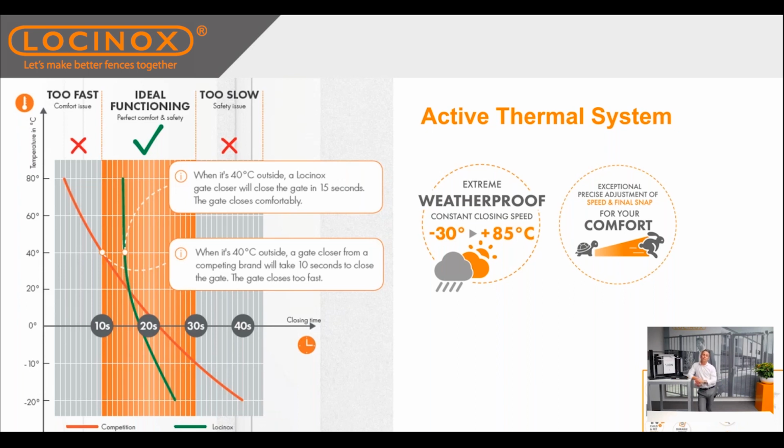no hazards. When testing our current competing brands, which we have all in-house in Belgium, it'll take 10 seconds to close that gate, again causing hazards, so not quite efficient to use. Again, with our products, you'll have that peace of mind for comfort.